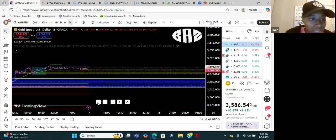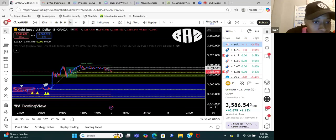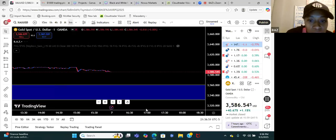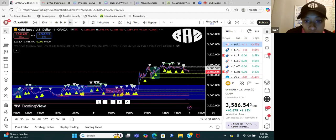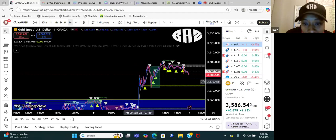It looked like this one just kind of came out the gate. I'm not gonna lie. This one, that's 5 minute. Let's see on 1 minute if it gave us a 1 minute pullback. This one just looked like it took off. But typically on a smaller time frame, this one just kind of pushed all the way up.